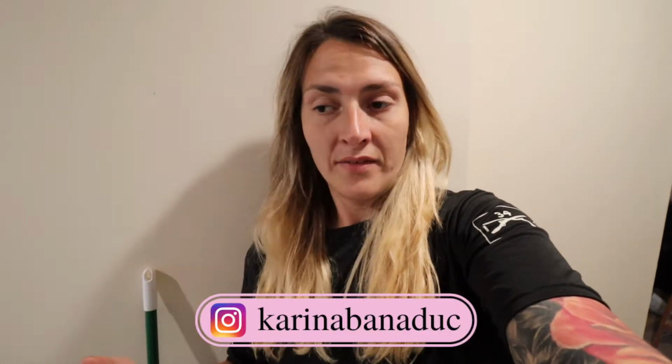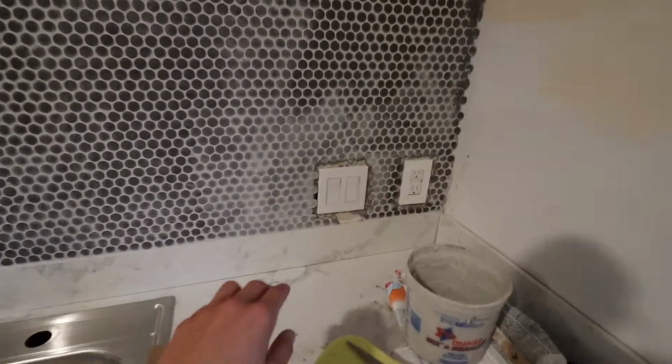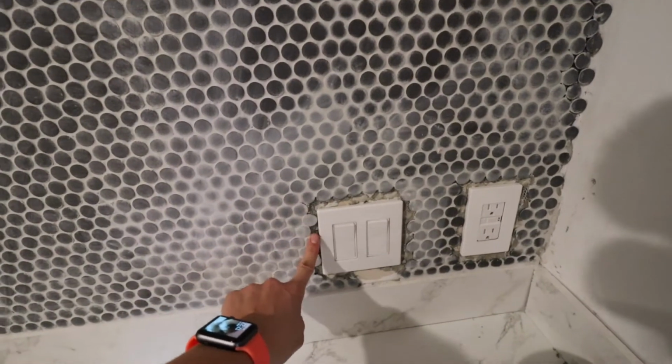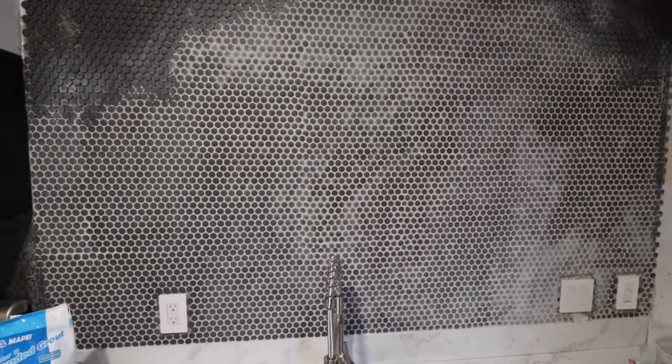I don't know how the lighting is because I can't see myself right now, but every single turn, I didn't have enough material, something was happening. I'm over it, but I have to finish it, you know what I mean? Here I have to cut the half circles and put that in there. I tried grout. I cannot clean this tile to save my life.